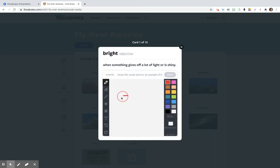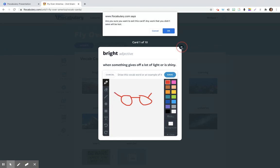So for example, I'm thinking bright. I'm thinking, oh man, I'm going to need my sunglasses. And so doing these types of activities is really going to help our students learn this vocabulary.